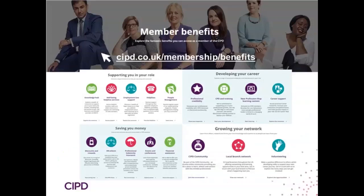So all the information on your membership benefits can be found on the CIPD website. The link for the member benefits landing page is on the screen at the moment, and here you'll find everything that we've gone through today and in further detail and links on how to access it all. It's definitely worth bookmarking this page if you can, so that you've got your membership benefits there at the click of a button whenever you need them. So if you just take this address on the screen down and bookmark it, then you can easily access everything you need.